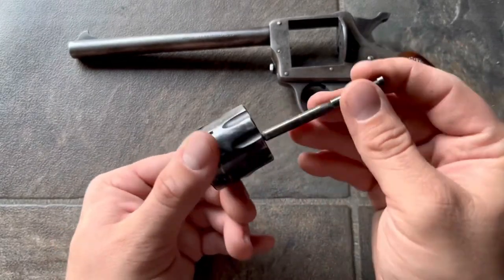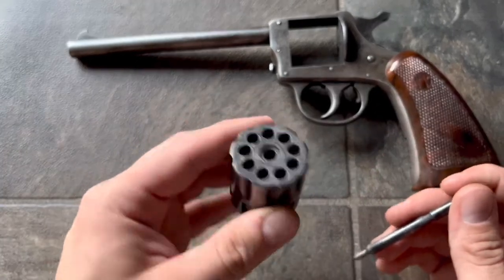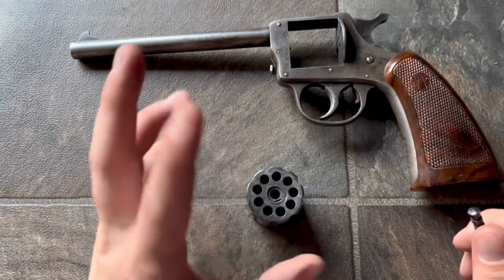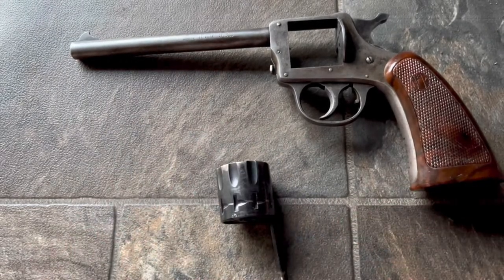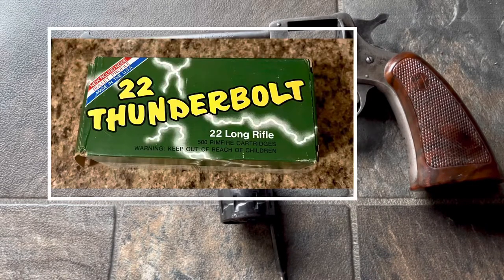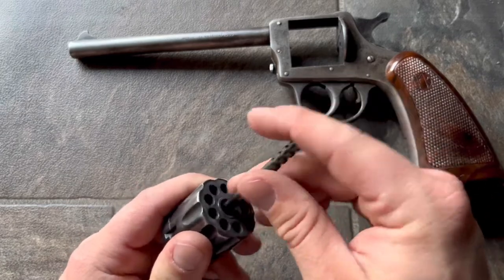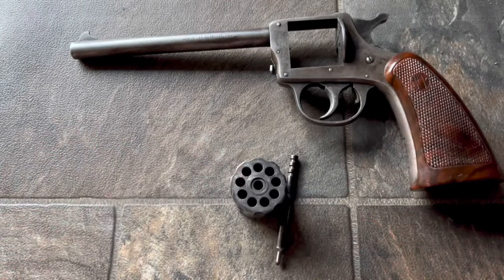Some of them you may have to come in and individually poke them out like you do on the North American Arms revolvers, but this one, and I think most of them, have this feature where you're able to push down and knock the casings out. That's fine and dandy, except if you're using cheap ammo like the Remington, it's Thunder something, I can't remember what it is, I'll roll it in. But those really stick, and the majority of the time you end up having to poke them out individually because it takes too much force to overcome this with those. But if you're using quality ammo, it's no problem.